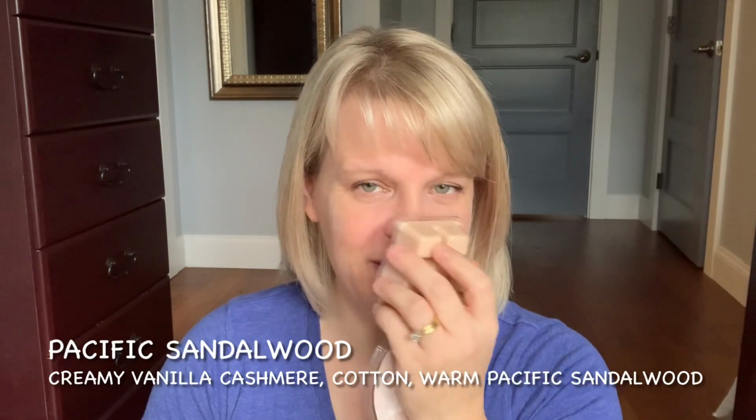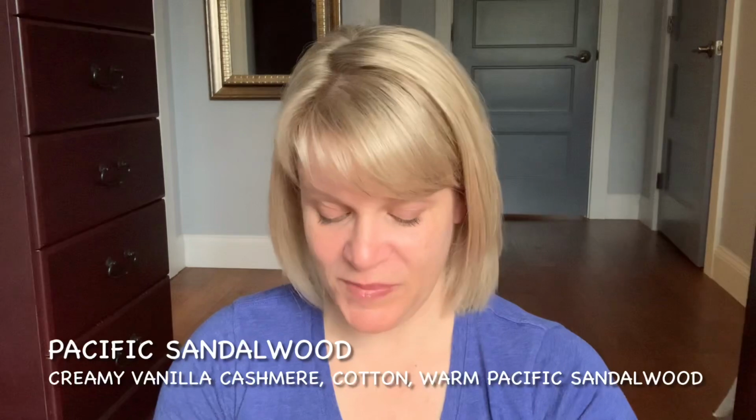Last but not least, my favorite Scentsy scent. I won't talk a lot about it because I go on, and it is a specific sandalwood from the International Wax Collection. It's kind of like got a creamy vanilla, sandalwood, sweet cashmere, but not perfumey cashmere. Oh, this is just beautiful. It's clean and comforting in the best possible way.